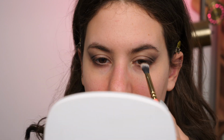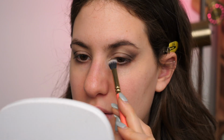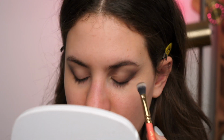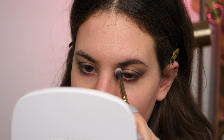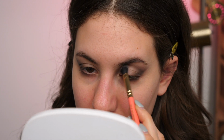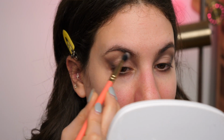So she pretty much follows the same angle as the outer corner. So applying that on a bit of an angle and putting it right underneath the brow, right against the bridge of the nose. This is like nothing I would ever do. Very interesting. I feel like this is absolutely going to be one of those looks that will only look good once the very last step is applied. Before that, it's just gonna look like a hot mess.